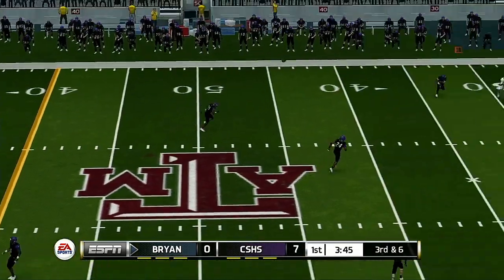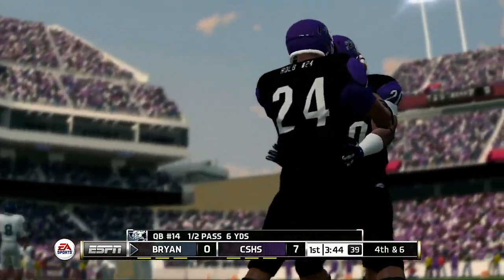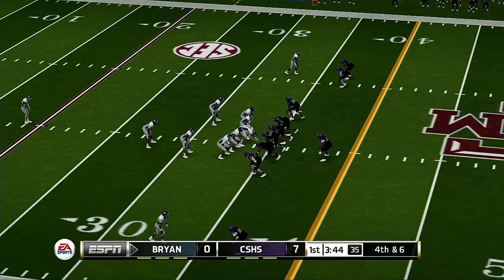Setting up the play action. He sails it long. This one will fall incomplete. Almost a big play. He patrols the deep part of the field like a center fielder, though he didn't make the catch like one.